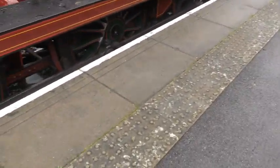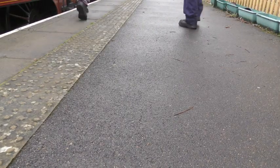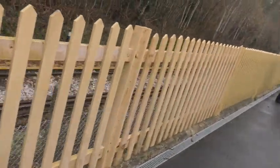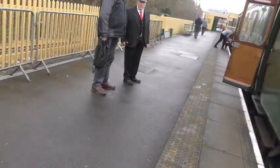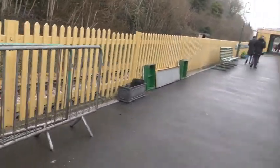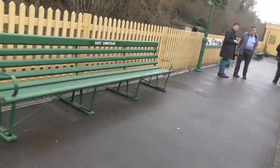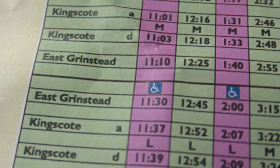Great. Okay, now I'll take these three back with me. I'll get back on the train. Okay, guys, I'll be back with you again once we're on our way again.